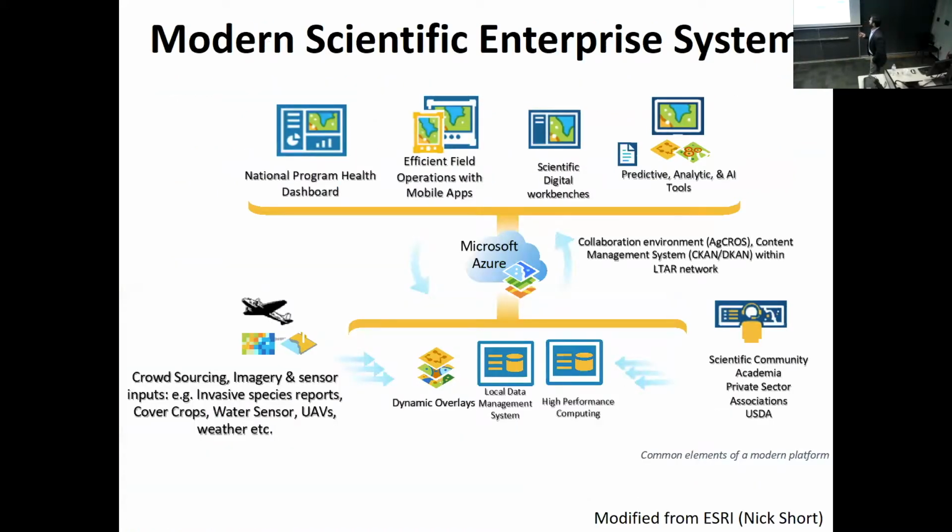And this is one of my last slides. I like this summary slide. I got this from Nick and Esri as we've been developing this and working with Esri and Microsoft to figure out what this looks like.